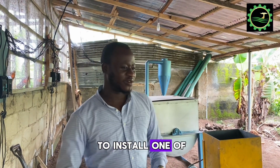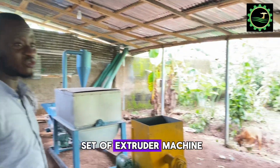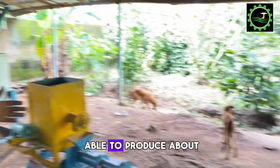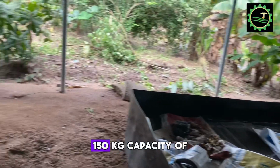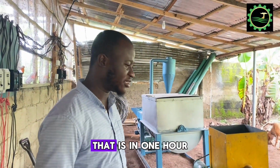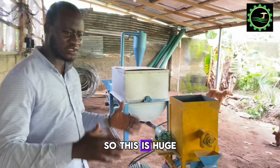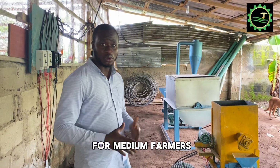And we are here to install one of our machines too. This is a complete set too. This is a complete set extruding machine. This will be able to produce about 150 kg capacity of floating fish feed per hour. That is, in 1 hour, they'll be producing 150 kg of floating fish feed. So this is huge, and this is good for medium farmers.